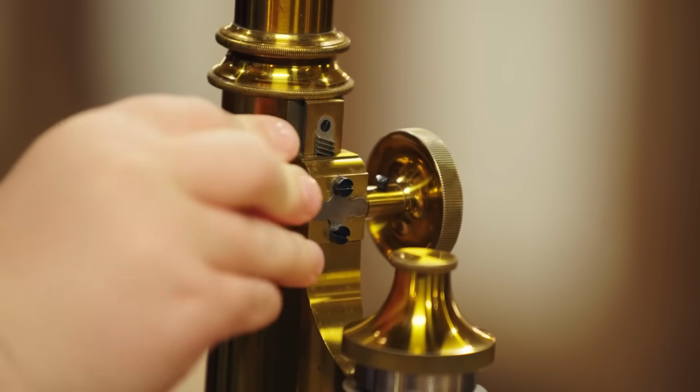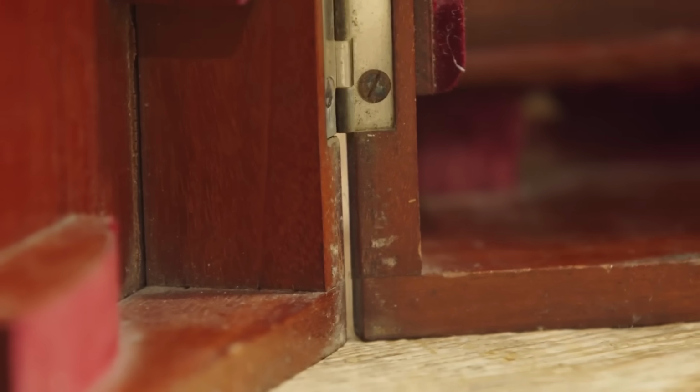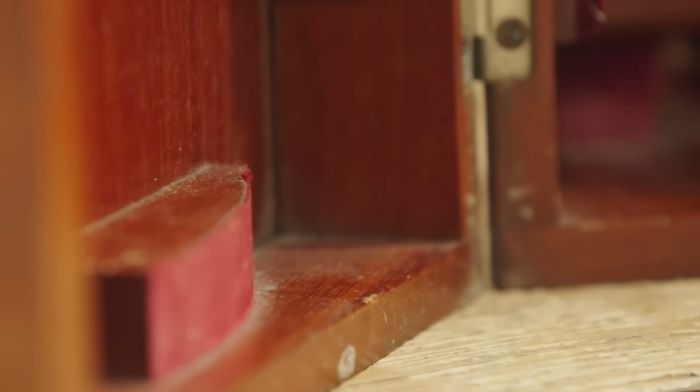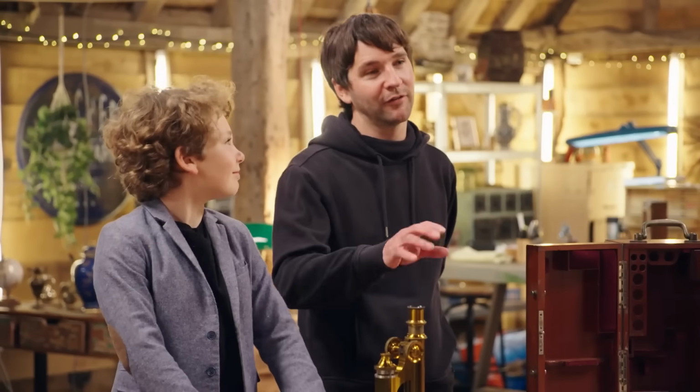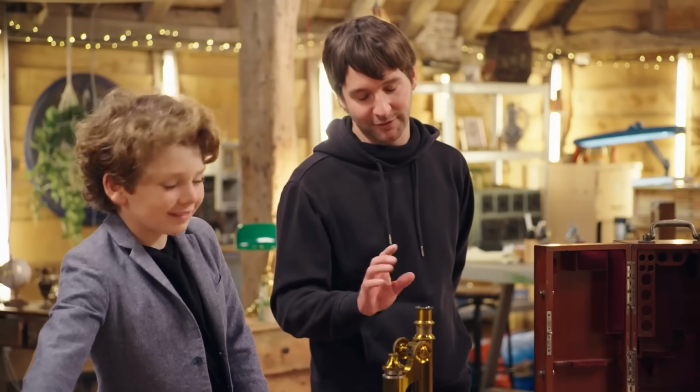So the microscope needs work, obviously, because you can't see stuff through it, but the box has got a bit of wear and tear to it, and it just needs a little bit of love. So if we get this fixed, what's the first thing you're going to look at? It's either going to be cucumber skin, carrots, or some dog muscle. Dog muscle? Just to clarify, we have that on a slide. We're not going to take that off a real dog. OK, I was just about to say.